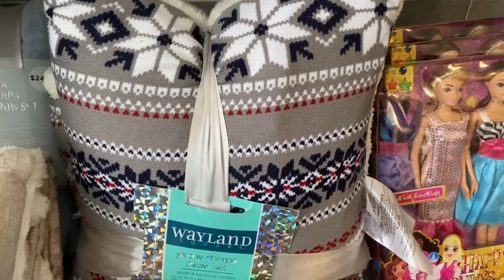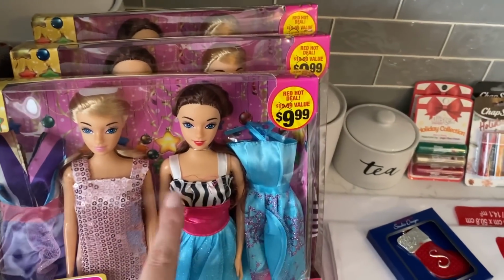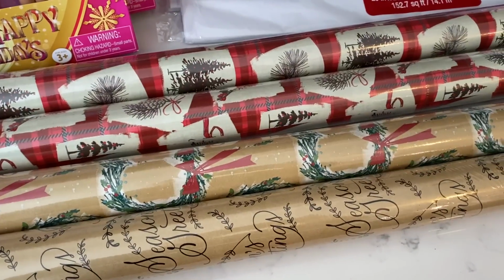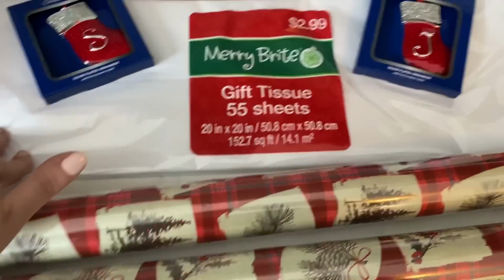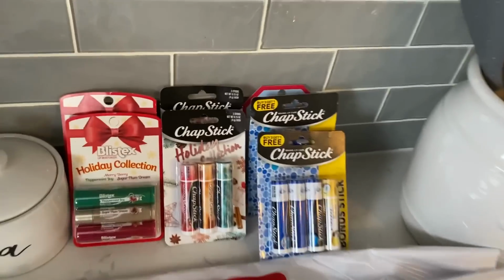So scan. This is just a three pair of cozy socks. These were $9.99. Those were 99 cents. Some more 99 cent finds, these double packs of fashion dolls. Wrapping paper was regularly $4.99. It was 49 cents. Tissue sheet paper here, 29 cents. Little ornaments with my kids' initials, those were 69 cents.